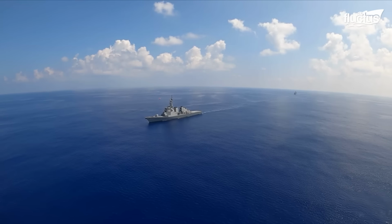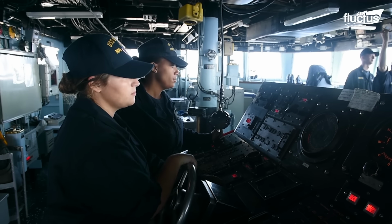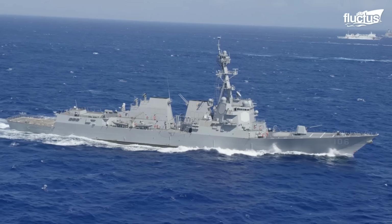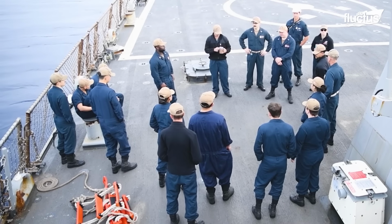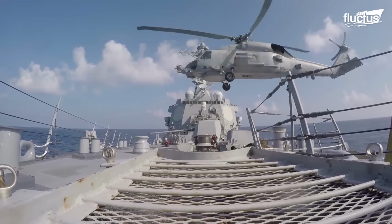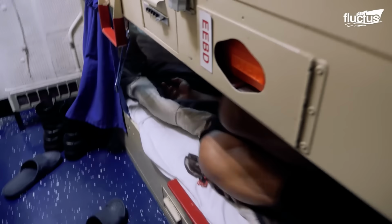On ships measuring just over 505 feet in length and housing more than 300 sailors, space is extremely limited. Sailors sleep in beds resembling large wall-mounted racks, commonly referred to as racks. Privacy is minimal, provided only by a small curtain, and personal belongings are stored within a compact area built into the rack itself.